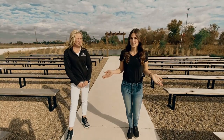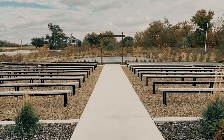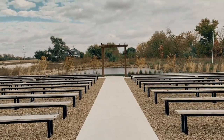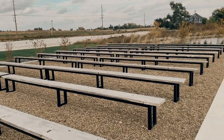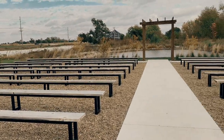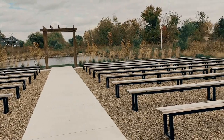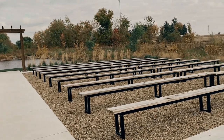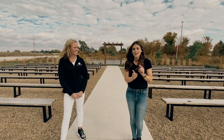Eagles Ledge is the perfect spot to have your outdoor ceremony. Heidi, how many does this seat? Approximately 400, which is a perfect correlation to your venue space inside. This is just yards away from your venue, in this beautiful space overlooking this beautiful pond. And I have to say, I love that you have a paved entry because, brides, I will tell you, your wedding dress will get very dirty underneath if you have an outside ceremony most of the time.